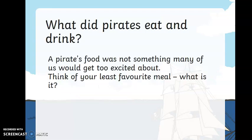So, what did pirates eat and drink? We talked about this last week. So let's see what you can remember and see what new things you can learn. A pirate's food was not something many of us would get too excited about. Think of your least favourite meal. What is it? I'm thinking of mine.